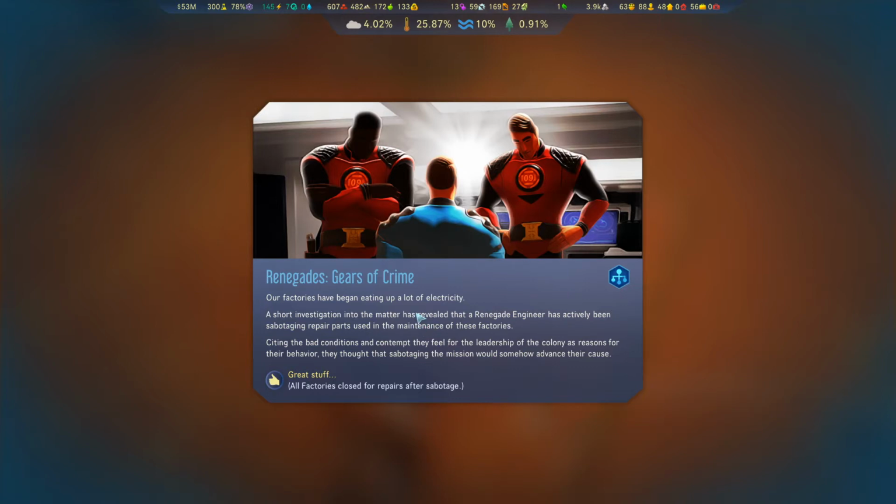Renegades. Gears of Karma. Factories have begun eating up a lot of electricity. In a short investigation, the matter has revealed that a renegade engineer has actively been sabotaging repair parts used in maintenance of these factories. Citing the bad conditions and contempt they feel for the leadership of the colony as reasons for their behavior, they thought that sabotaging the mission would somehow advance their cause.